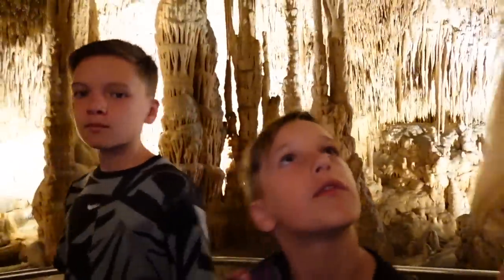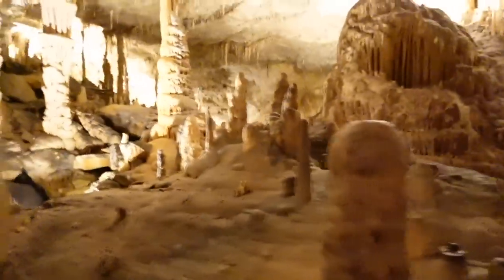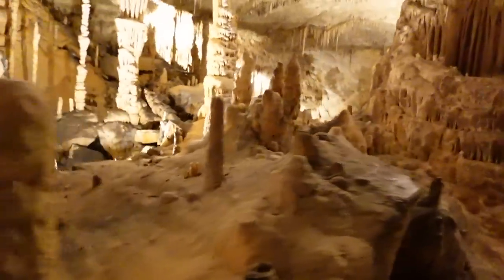Big spikes on the thing and they drip water down. I don't know if you'll be able to see. I literally just got so much water on my arm. It is so cool, and it's really nice and cold down here. It's really dark, but look, can you believe this is a real thing?